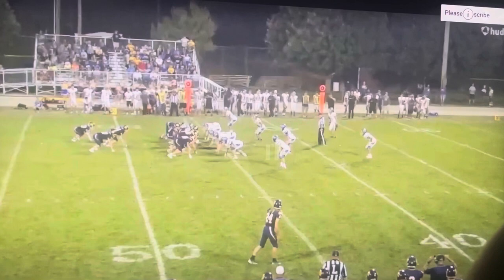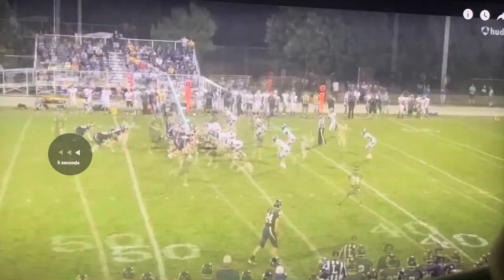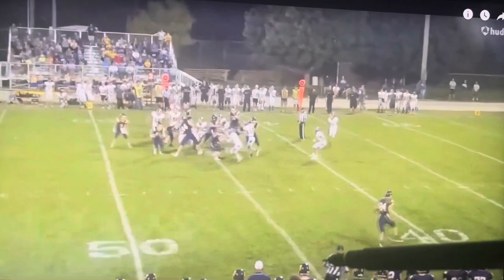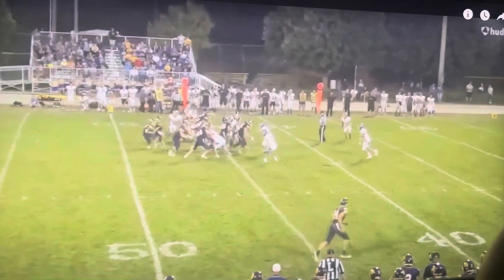There he is right there. Just manhandles. You see how he initiated one block, and then he's able to get to the second level here. Just very good. And this guy's bigger than most of the players that he was playing against. My God, he's just a big human being.